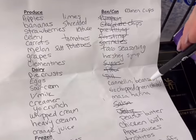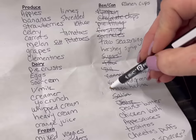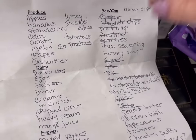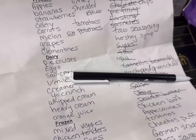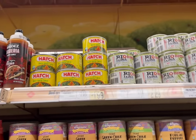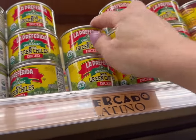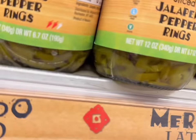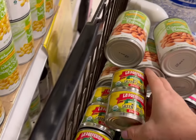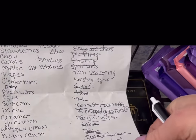You know what? I'm just realizing the chopped green chilies are probably back with the taco stuff, so let's go look. Okay, this I don't think I'm gonna find, but I can use what my friend sent me. Oh, I got peanut butter. Sorry, I'm a little stuffy. Allergies. Okay, I don't want hot, original, mild. What is this? I need 6 of these 4-ounce cans. Okay, there you go.